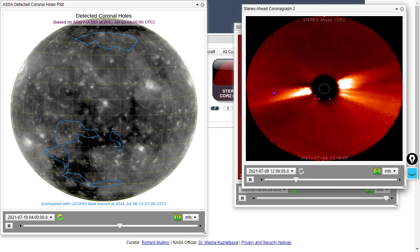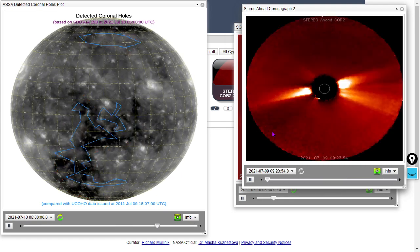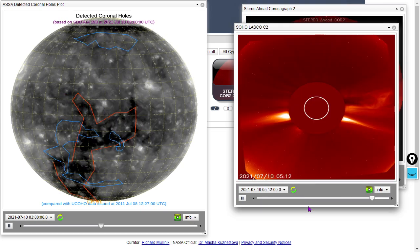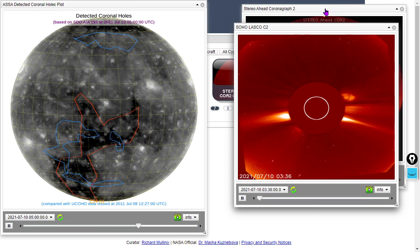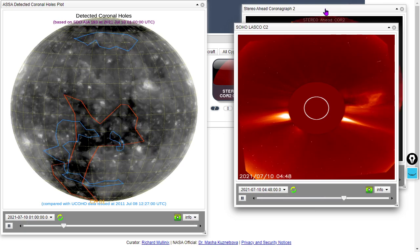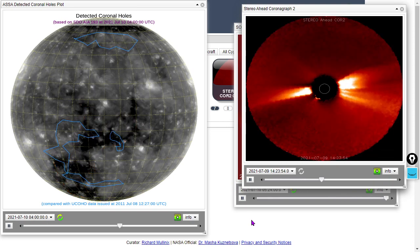Anyway, here's the view from Lagrangian point 5, the STEREO A coronagraph, and you can see that coronal mass ejection propagating there as well. Again, there's the LASCO C2. And there is the STEREO A coronagraph.